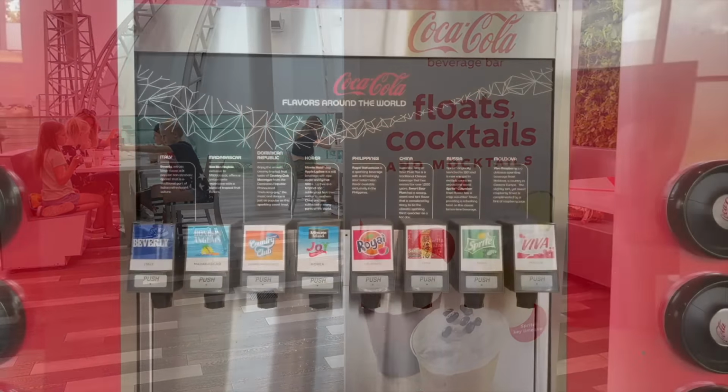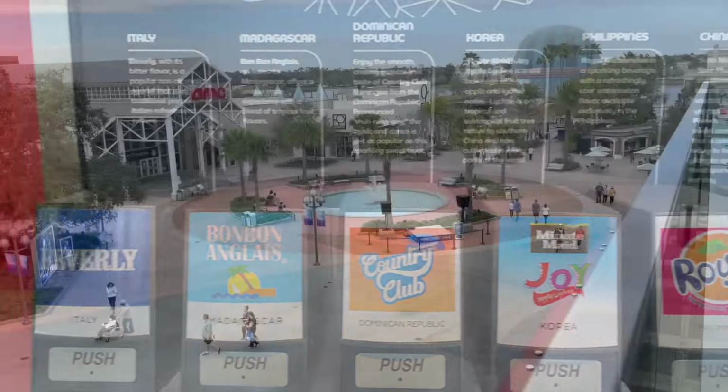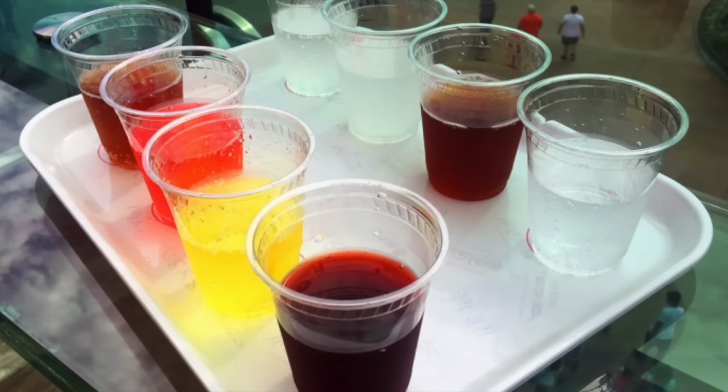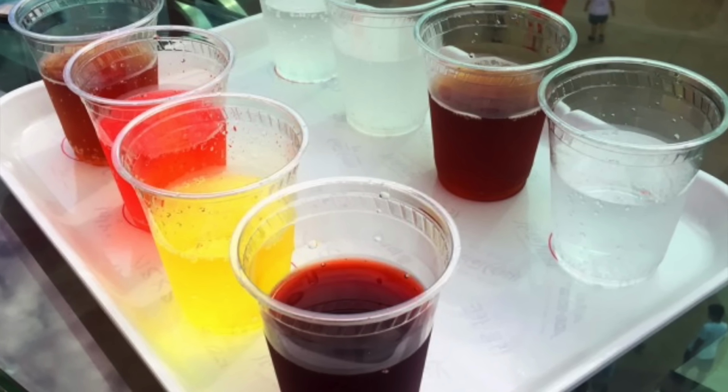Then there's the Tastes of the World option, where you can get one of 3 flights that feature a variety of international and/or unique Coca-Cola offerings. The Around the World tray is very similar to the free drink tasting experience you're going to find over at Club Cool in Epcot, only this is going to give you 16 different international sodas to try. And yep, one of those is Beverly, so watch out.